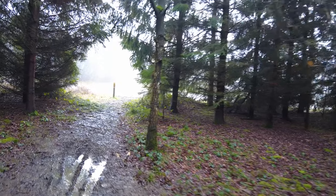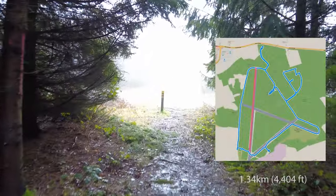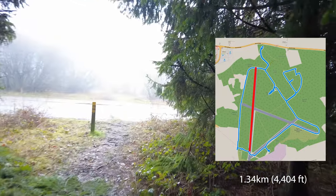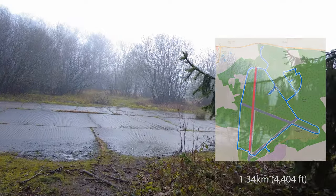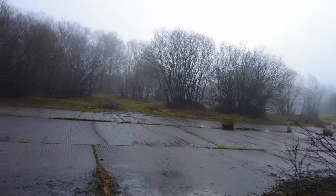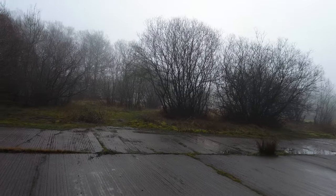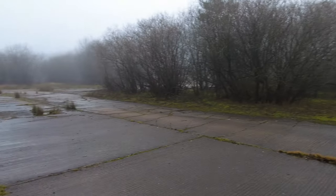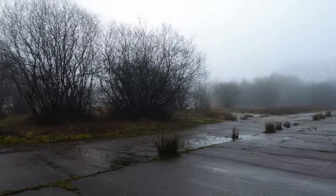It's not the longest runway in the world. I wouldn't have even thought it was a mile, to be honest, when I measure it on screen, but these sort of runways were built for the Lancasters and heavily laden planes of that nature. So we were right down that end just 10-15 minutes ago, and now we're up here.